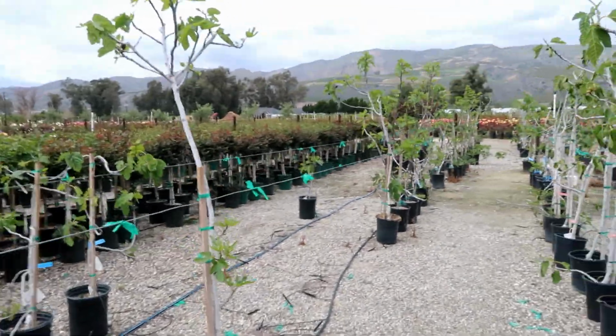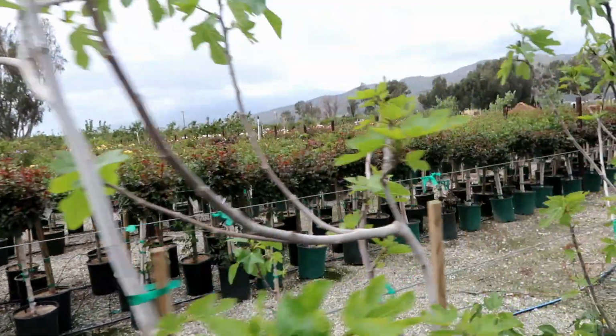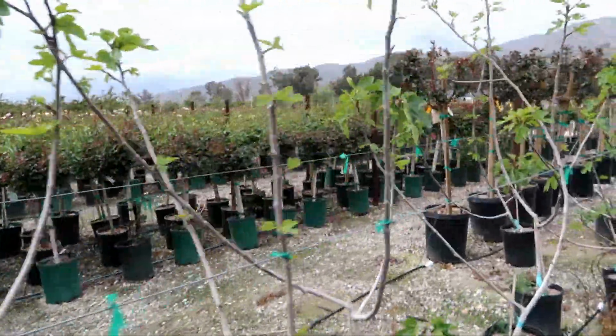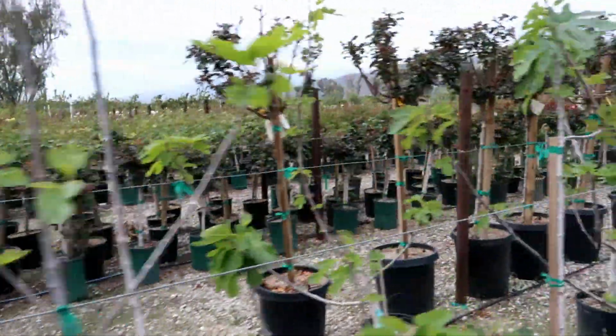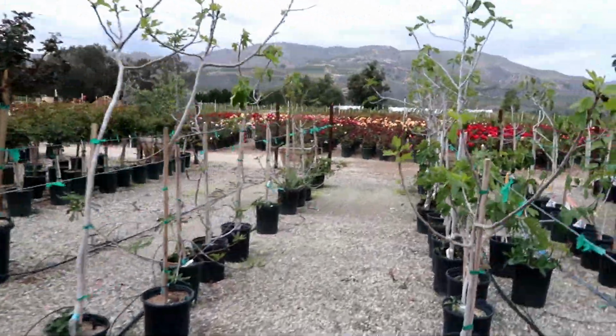Look at this. And look at all those roses. They have bush roses, they have tree roses, which are standard roses, they have climbing roses, all sorts of colors.